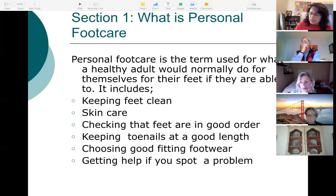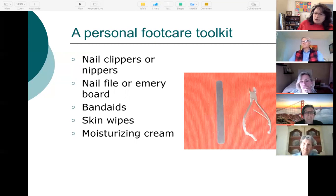I see a lot of times in older individuals, they come in with black spots on their nails that are usually bruising because the nails are too long. They're hitting the tips of their shoes or their shoes are too tight. So the next thing is fitting footwear and spotting the problems again. They tend to be really repetitive. Typical nail kits are nail scissors, an emery board, Band-Aids, God forbid that you need them, and a skin wipe. Baby wipes work very well.